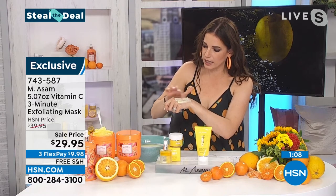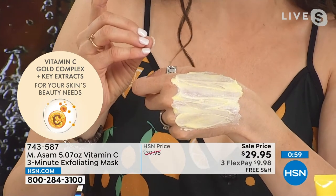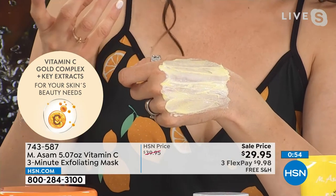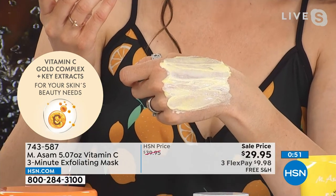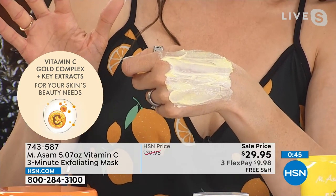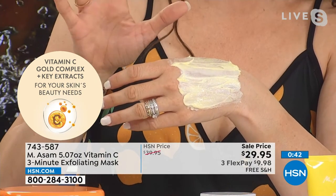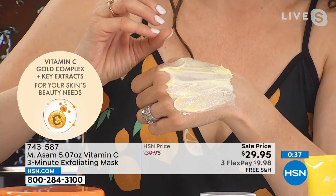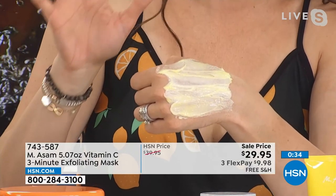And I think this idea is so cool, because it's a very, very quick mask with real kaolin clay, with matcha tea, so a lot of antioxidants, but also our vitamin C gold complex. And this vitamin C gold complex is outstanding, because vitamin C is a diva. Sometimes it doesn't last long in cosmetics, but with our gold complex, it's stabilized.